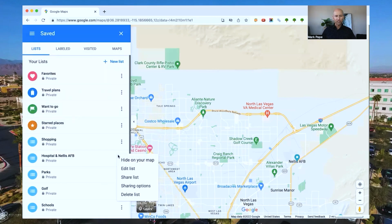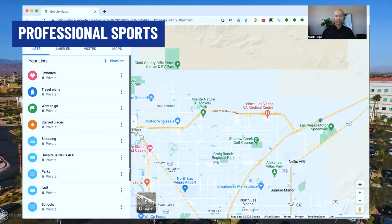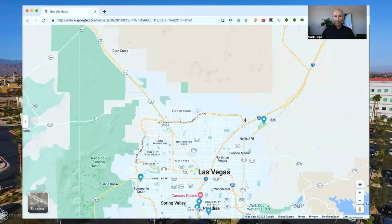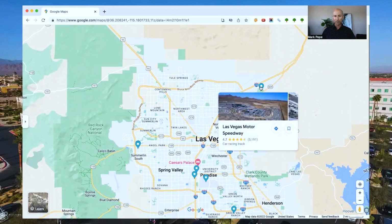Next, I want to transition to professional sports, which has really grown over the last 5 years here in the Valley, starting with our beloved Vegas Golden Knights hockey team. But I'm going to show you these venues here. The first venue is the Las Vegas Motor Speedway. That is located just north of Nellis Air Force Base, right here off of the 15 and Speedway Drive.